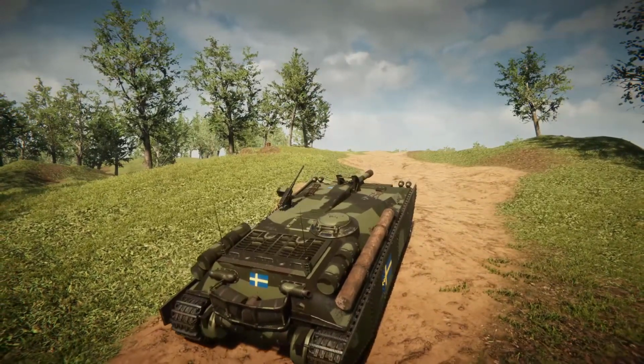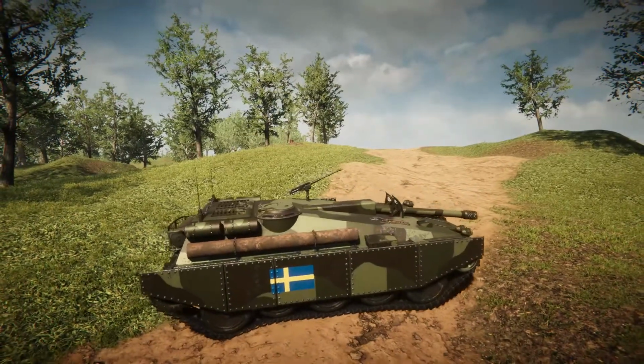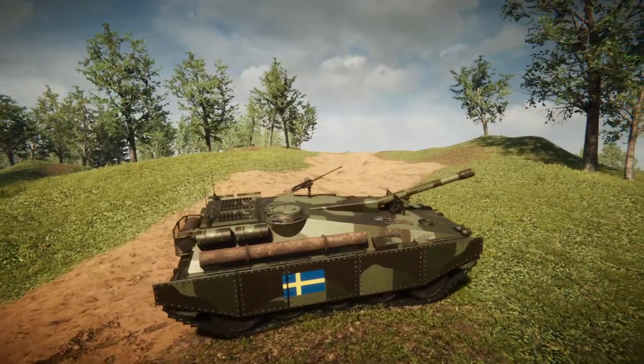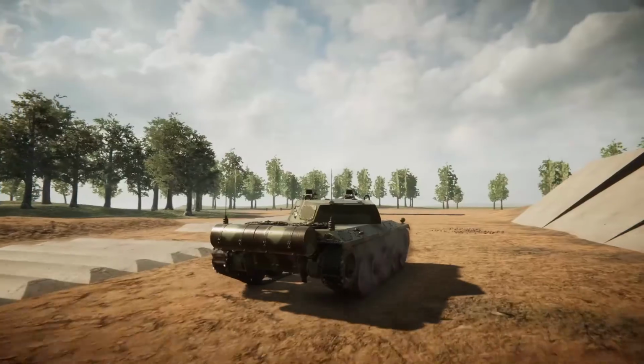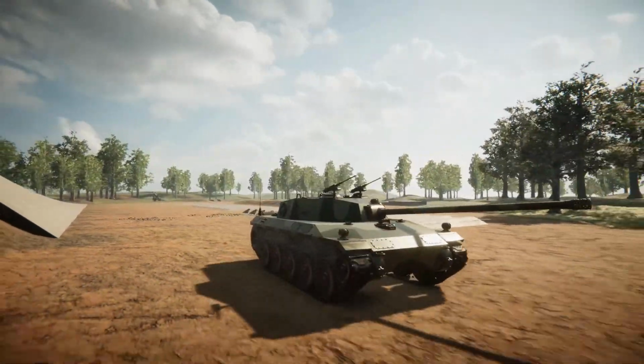There are a few smaller things here and there, like no rear towing, so you can't recover it from the rear, and the stowage leaves a lot to be desired, but overall the tank isn't bad. Next up, we have the AV 123120 Scout, submitted by Pirate Jake 2000.